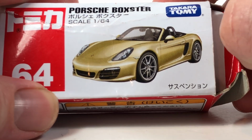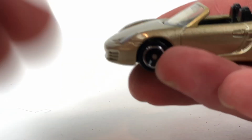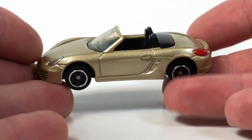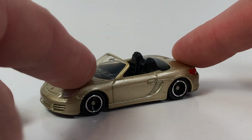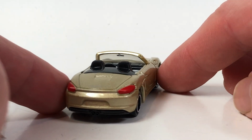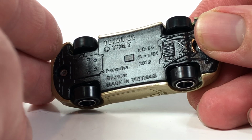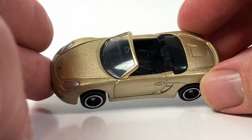And we got another basic Tomica. This one we can just open because it's not sealed up. And this is a Porsche Boxster, in a beautiful gold champagne color. Super cool. This is really nice. Porsche Boxster, 1/64 scale, number 64, 2012 copyright date.